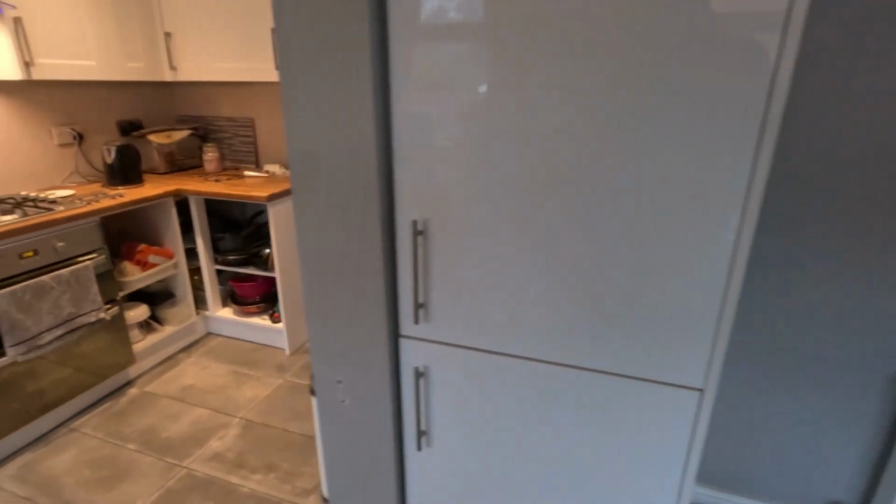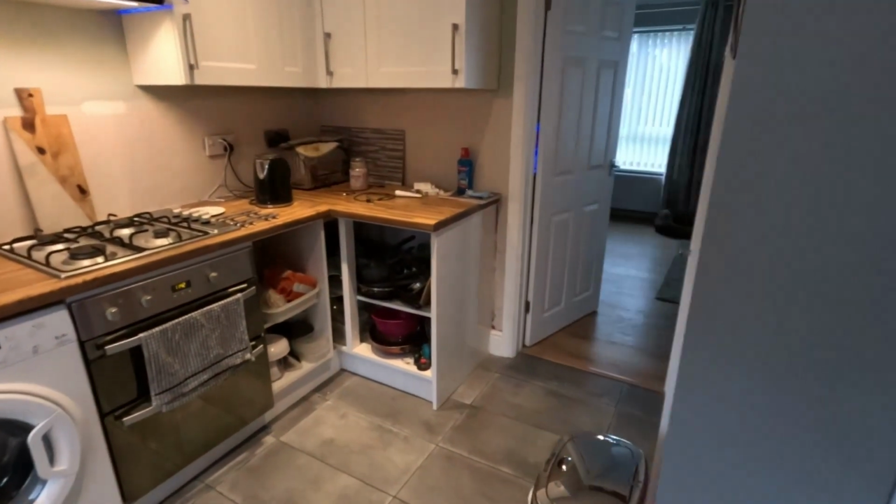My wife was musing about putting the fridge in that access, and I'm not sure about that. I don't really want a fridge there. I'm not so keen on that idea, but to be honest, you could probably live with it. Just seems like a strange place to put it to me.